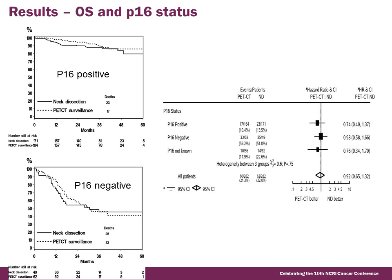As you know, the patients who have HPV-related disease are known to do better than those who have HPV-unrelated disease. And so we looked at overall survival by P16 status. As expected, those who were P16 positive, so HPV related, had significantly better survival rates than those who were HPV negative. However, when you looked at the two arms for those who were P16 positive, there was no difference in overall survival.